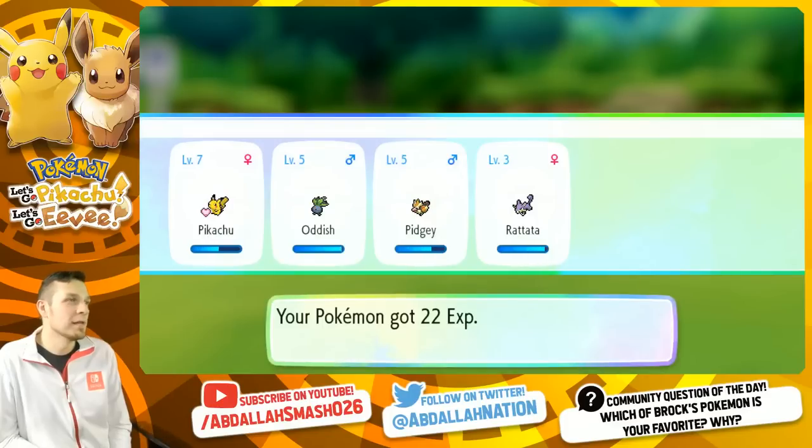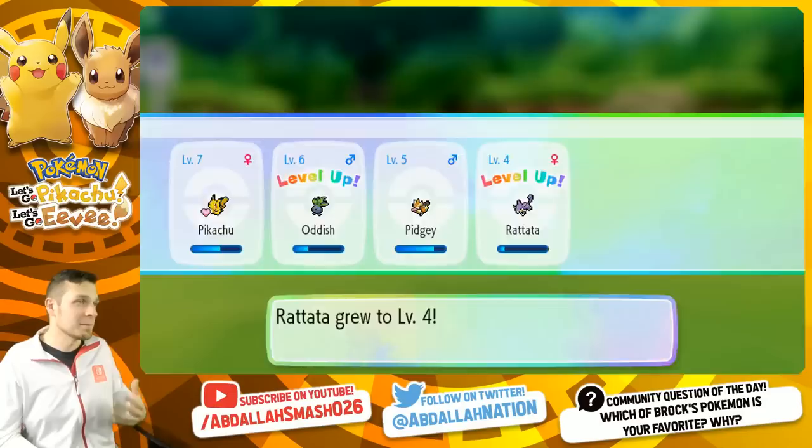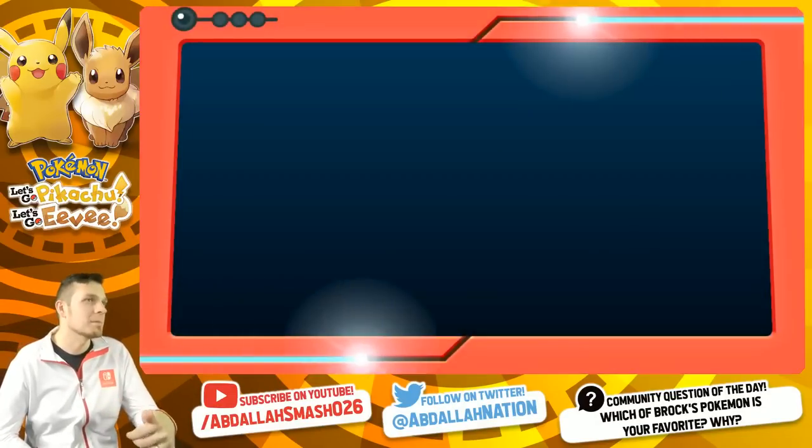If you buy 20, you will not get two Premier Balls, at least from older generations. I haven't tested it here, but typically no. You have to buy 10 at a time and then get them.